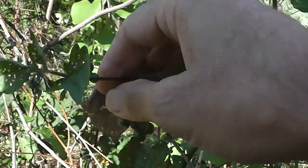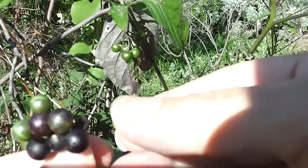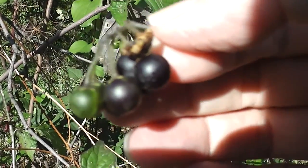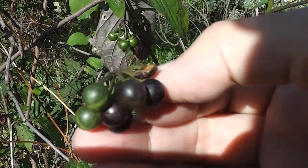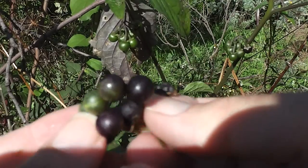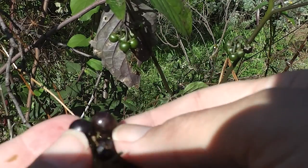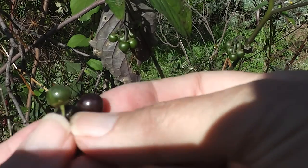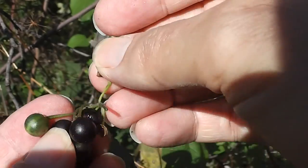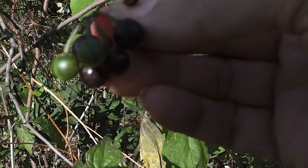And, what's this? Oh, look. There's a whole bunch of them. I can't see what I'm filming too well. 2, 4, 6, 7, 8 altogether. They look like Solanum nigrum to me, but I'm no expert. So I thought you could help me decide whether they're Solanum nigrum or not.